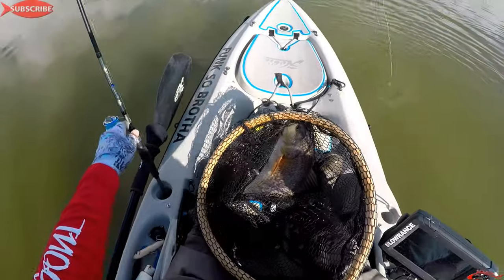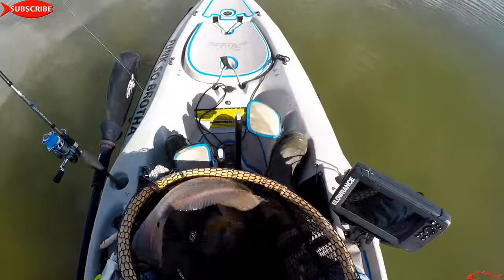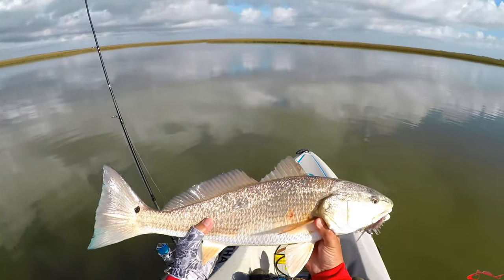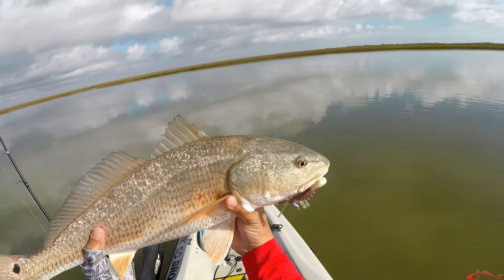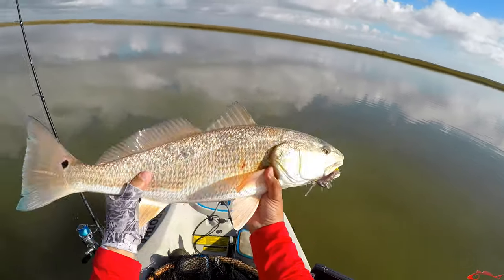Yes. Man, I've just thrown everything at him. Everything. Whew, golly, this guy's had a lot of run in him. Look at this guy. Beautiful red. Egret Baits Vudu shrimp, right in the mouth. Right below the mouth. Did he get in the mouth? Yeah, he got it right below the mouth. Single spot on each side.